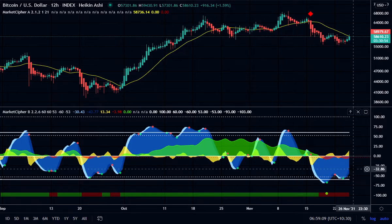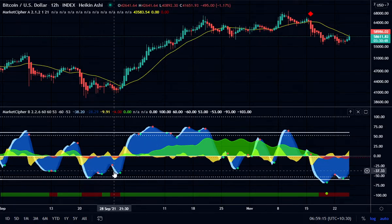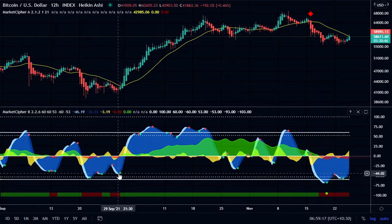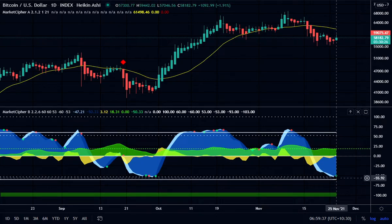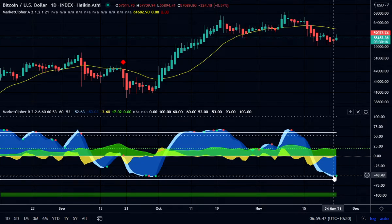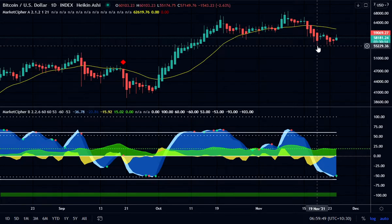If we get that pullback on the 4 and the 6-hour, we could get a red dot on the 12-hour and get a similar pullback here before trying to get that green dot again, possibly on the Monday or early next week. And the daily does have a green dot. It's not confirmed yet, but it does give us more confidence that this was the bottom.